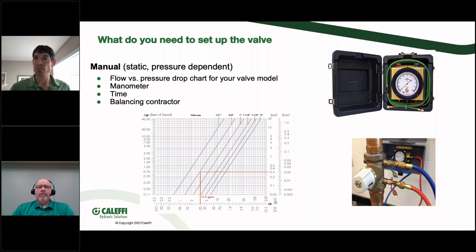Again, moving from valve to valve, connecting your tools, referring to your chart, that's probably going to take the most time and effort. And then once you get the system balanced, you may need to go back through and check the ones you've previously set up, just to make sure that as the pressure in the system has changed, the valve settings haven't changed, or there are no additional adjustments that need to be done.